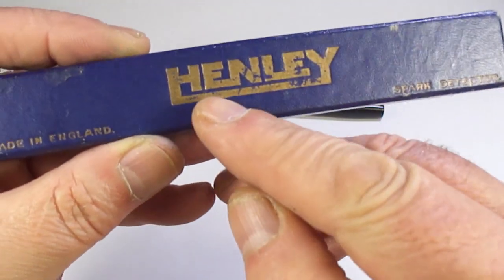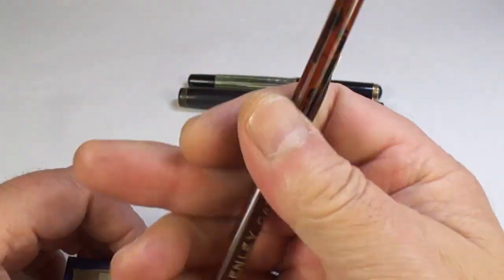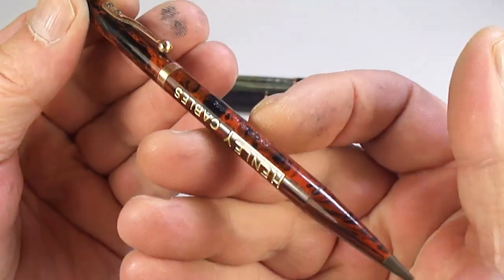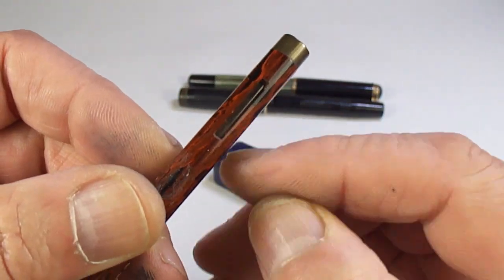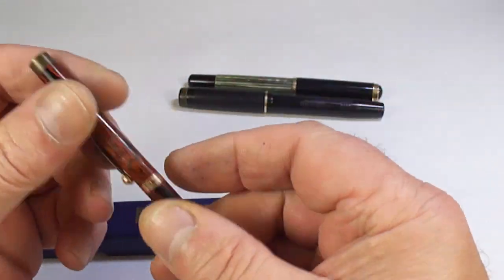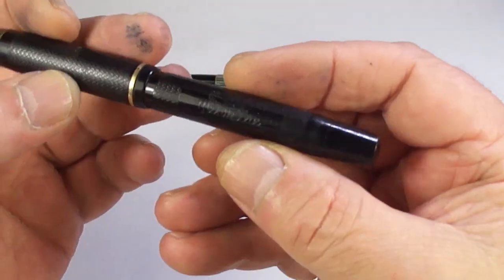Now this one's interesting. Oh, look at this, Henley, made in England, spark detector. If you open it up, obviously it's got the instructions in there, but it's like a Henley cables red ripple effect pencil. But not only is it a pencil, as it says on the box, if you look here, presumably that's where it lights up. As it says, a spark detector. Very interesting. Although I don't personally collect pencils, I'm sure there are people watching that collect pencils, and this may be of interest to somebody. So we'll pop that down.